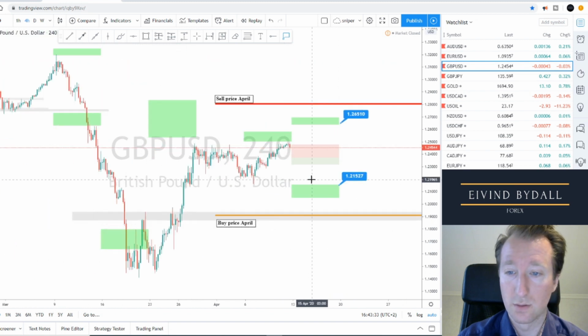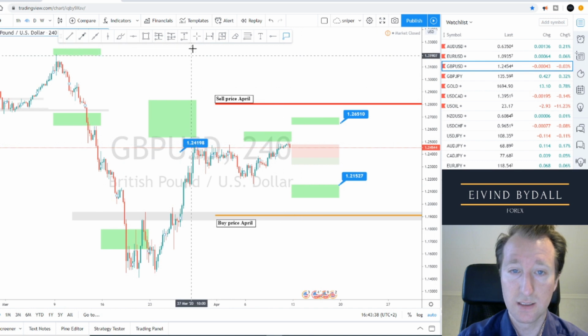Differently on Pound USD is that we have resistance.